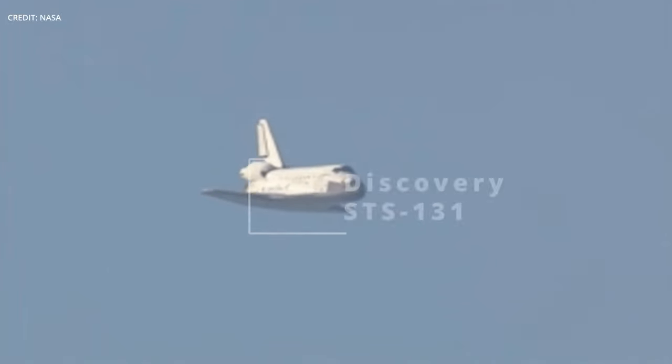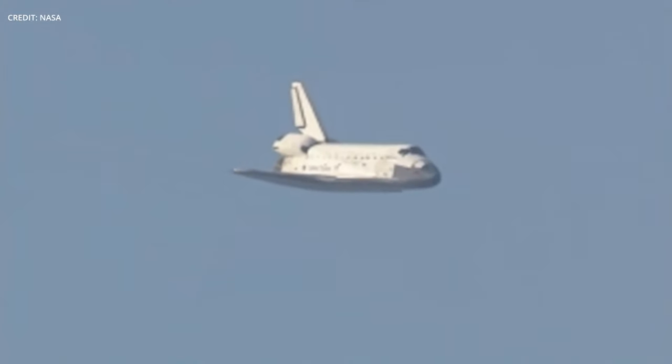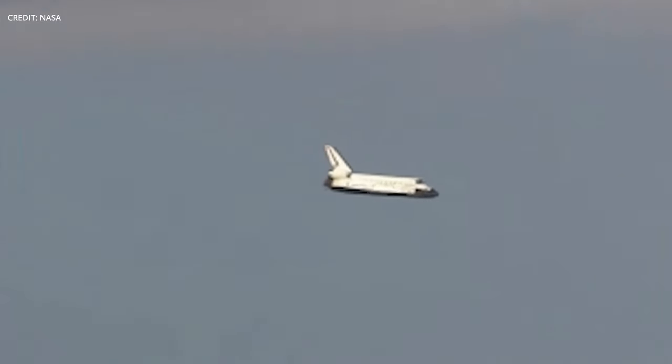Atlantis, that was a picture-perfect end to a top-flight mission to the space station. 1 minute now to touchdown. Discovery's landing gear will be locked down and into place at 300 feet in altitude. It's currently 3,500 feet and traveling at a rate of 370 miles per hour. Seconds until touchdown.